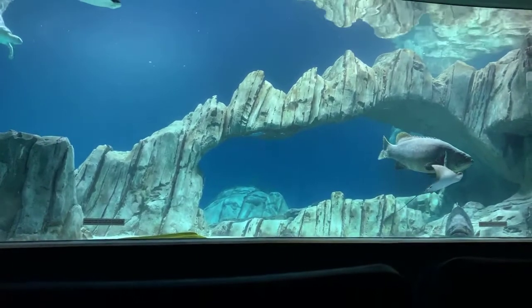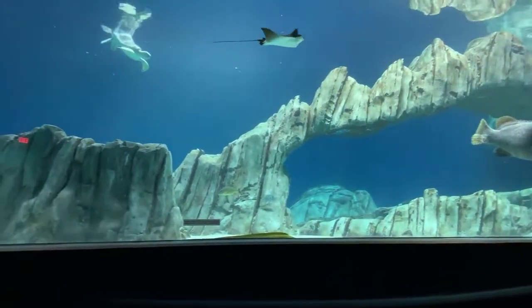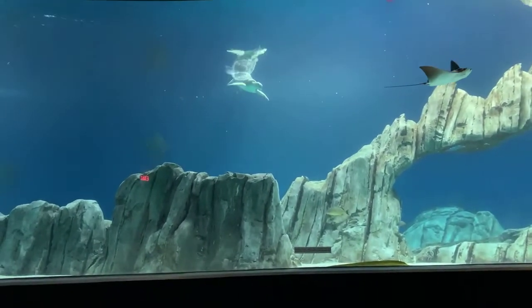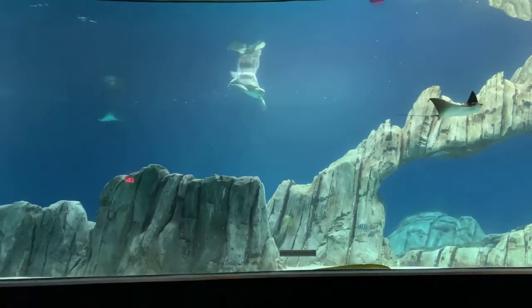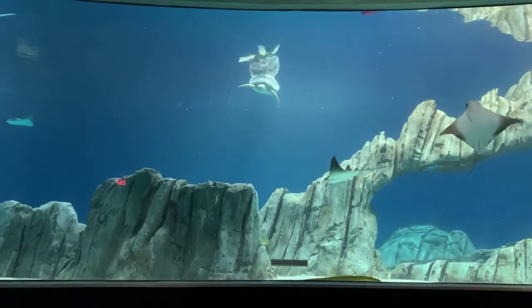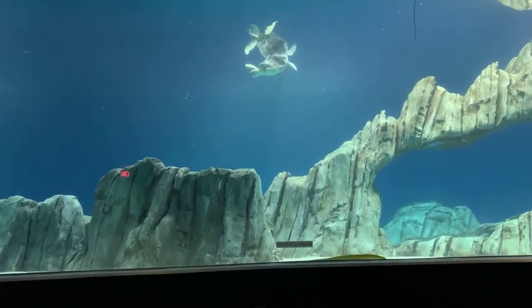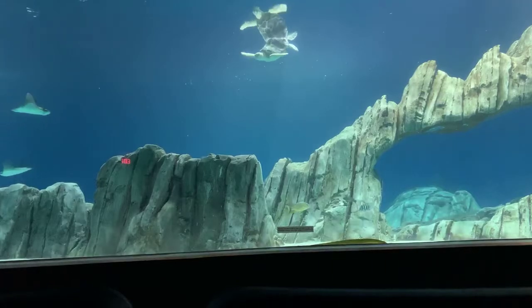Alright. Let's see what else I can report. Whoa! Did I just see a shark? Those are black-tipped reef sharks. Though they can grow up to 6 feet long, they're not an aggressive species of shark. And frankly, they frighten pretty easily.